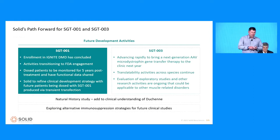So really overall, what we're thinking is we have two programs. We're using the microdystrophin that we think is differentiated, but we're now taking it in with the first generation AAV9 native capsid, and now with the novel capsid in SGT-003 to potentially improve the opportunities there with clinical efficacy as well.